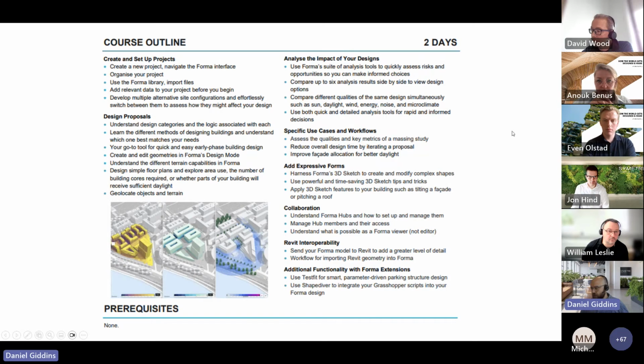This is just a course outline. This is true at the time of writing it, but obviously with Forma, there's an awful lot of development going on. A lot of people at Autodesk are developing it. So this may be subject to change. I'm anticipating we'll be adding to it because they're adding to Forma on what seems like a monthly basis at the moment.